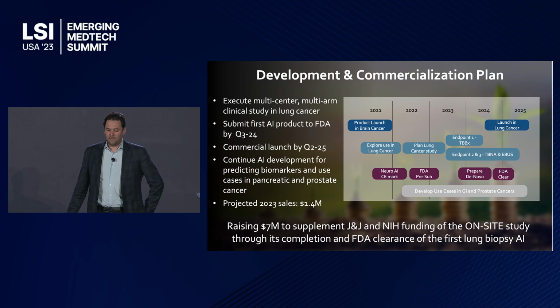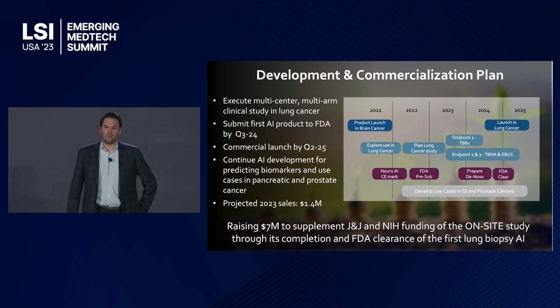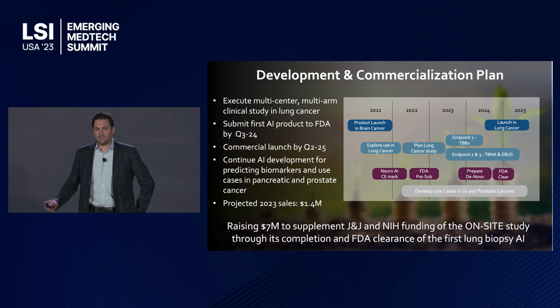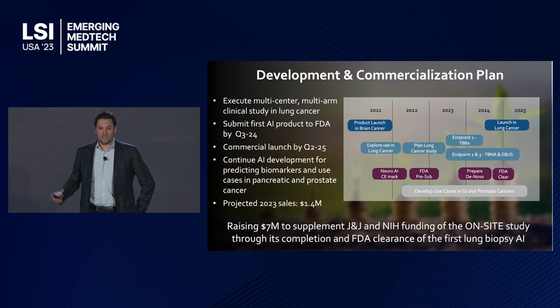We have ongoing sales, so we anticipate that we have about $1.4 million in sales from the imaging system this year as well as next year. Our sales force is small, but we plan to really launch in the lung space as soon as we have the clearance.